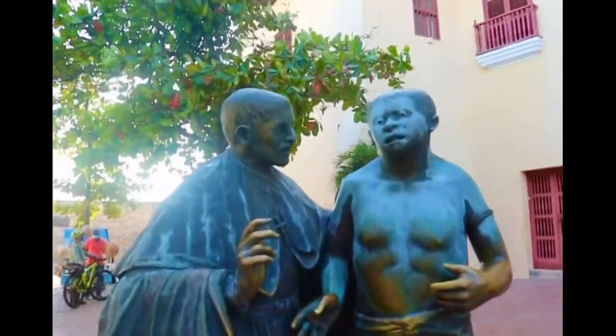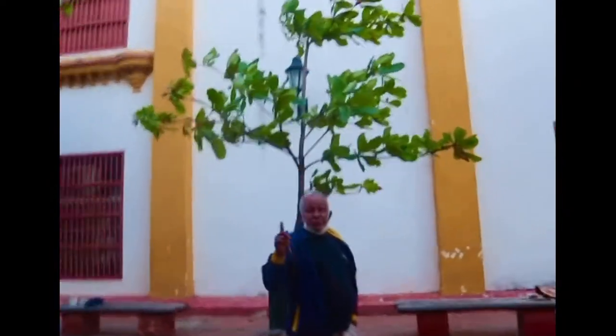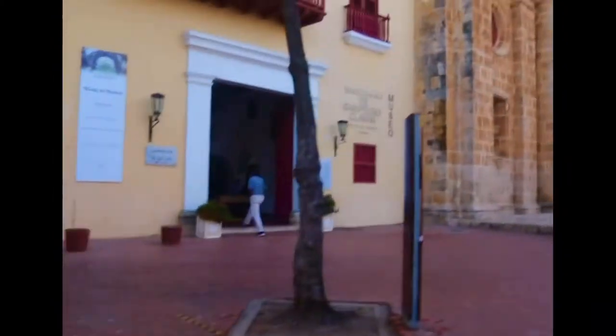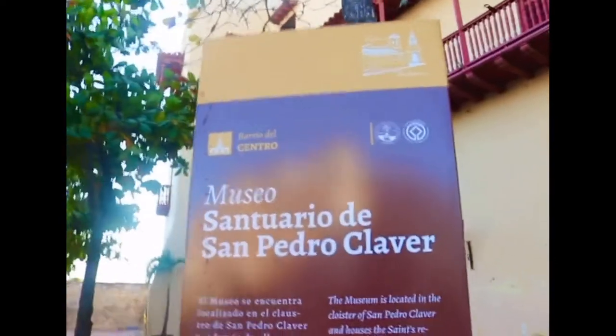It's crazy, man. So this is one of the places that you have to come. It's a must-visit place. If you come here in Cartagena, make sure you stop here.